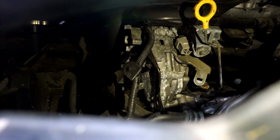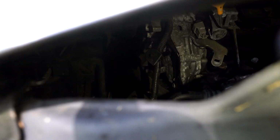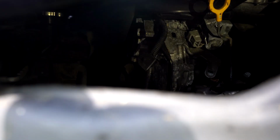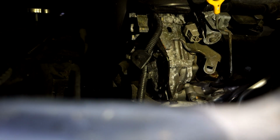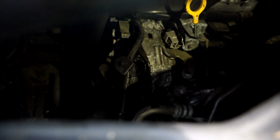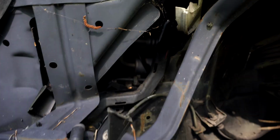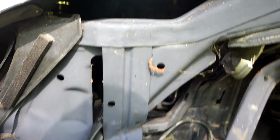Alright, so I haven't been able to get the car open. It's locked up. While I'm sitting here waiting, just kind of checking out under the hood here. And the motor, this is as much as I can see, just peeking through the headlight hole with my phone. The motor looks really clean, so I think we might actually be purchasing this one. That's a big relief, because I am really tired of running around trying to buy these things.